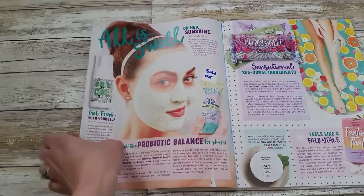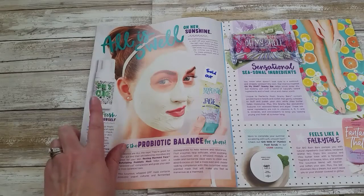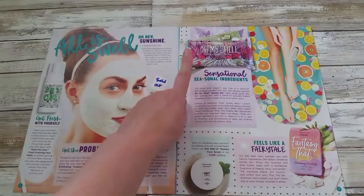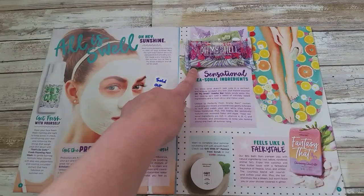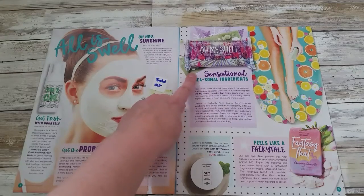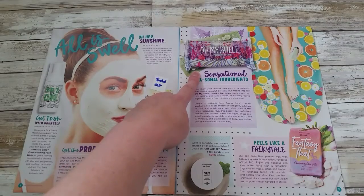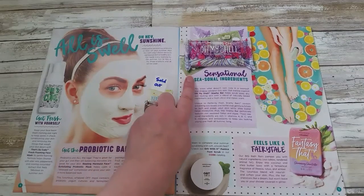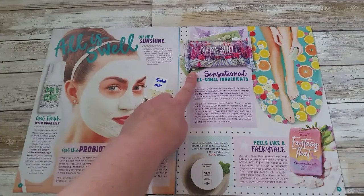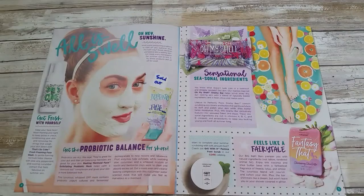This is a foaming face wash called That's So Cute and it's kind of minty, very refreshing. That is still available. This is another one of the mermaid themed snarky bars, which scrubs the bottom of your feet like you wouldn't believe. And this one is still available. So if you are interested in any of the mermaid themed Posh, hurry to emeryposh.com and grab yourself an Oh My Shell snarky bar. It will be the next to sell out for sure.